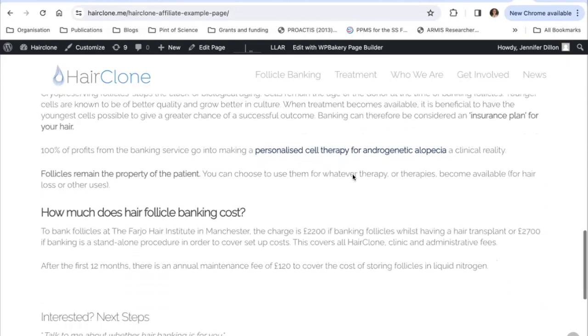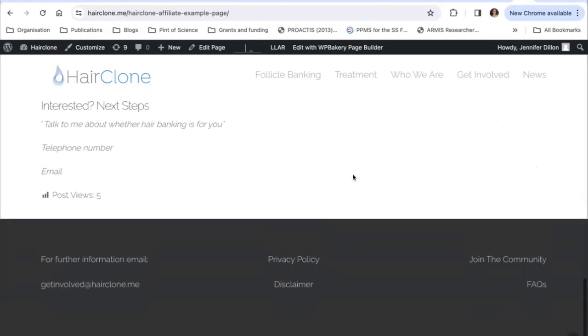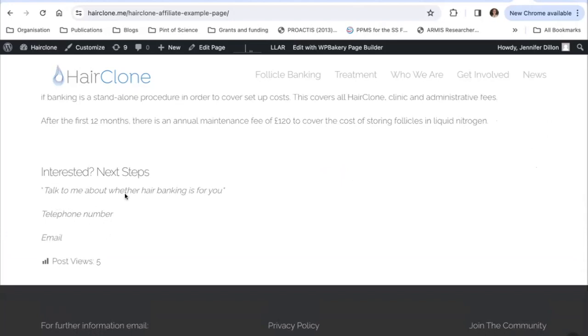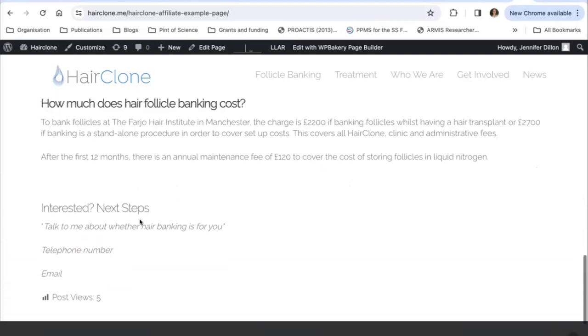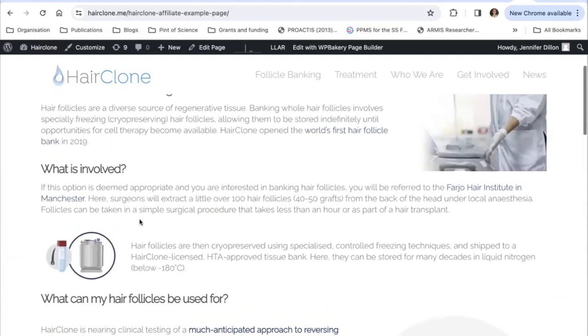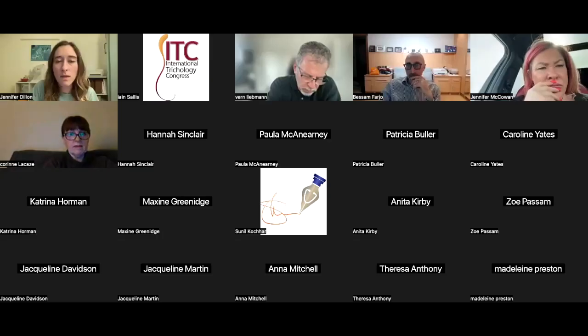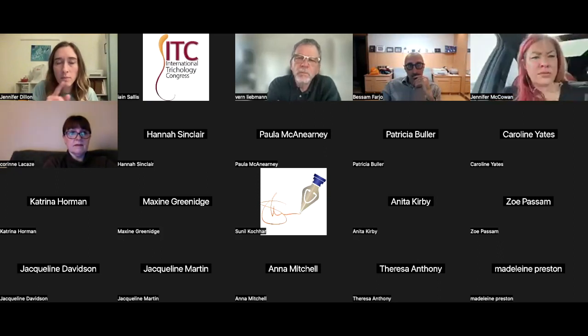And how much does it cost? So that's specific to the Farjos. And then if interested, you could put your information there. So everything in italics is changeable. Everything else is kind of our wording. And it would have to be changed slightly for overseas clinics. I think that's all. I feel like I've missed one thing, but I'll probably remember in a minute.